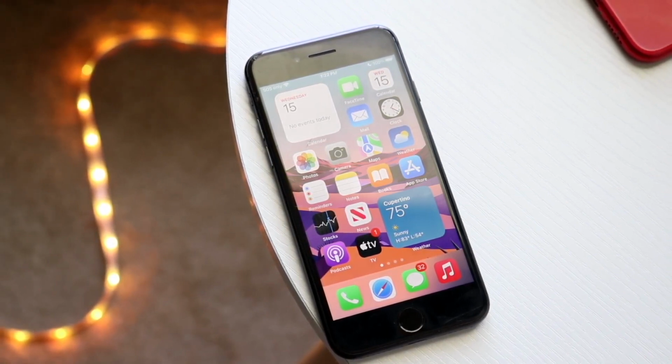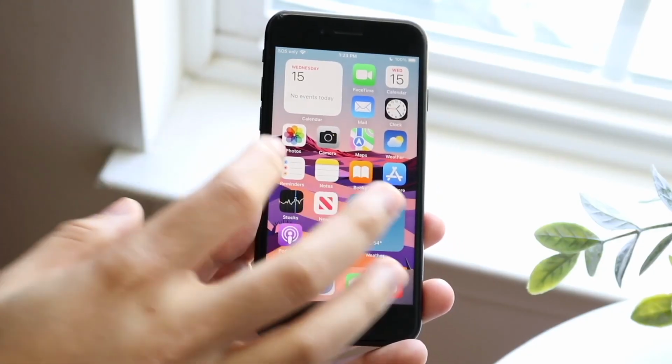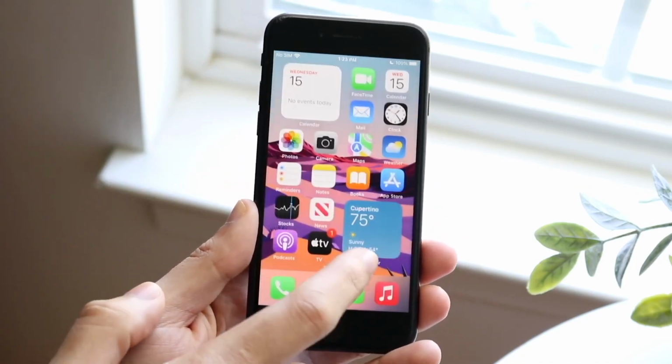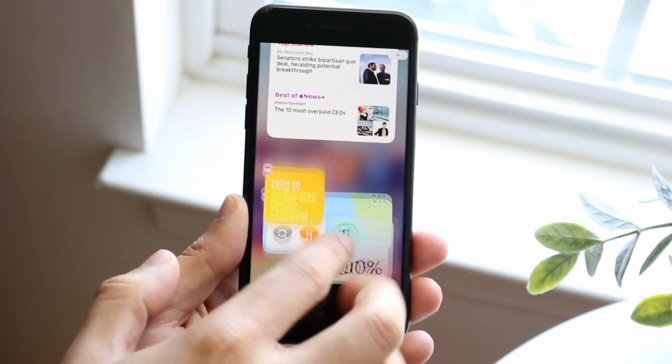In the battery life department, this thing didn't really have a massive size battery, 1,821 milliamp-hours. Definitely not that big anymore, but I think it's about the same size as the iPhone SE3, so it's not really that big of a difference anyway.